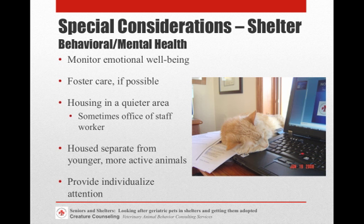But in a shelter environment, when you can't do foster, probably the two most important things to remember are to provide them with a quiet area, in most cases, where there aren't a lot of activities going on. And then if there's a play area, to separate the dogs, and it's true for cats too, from the younger ones, where there's a lot more activity. So just remember those two things.